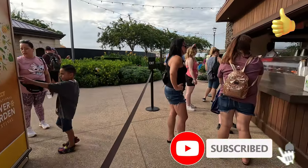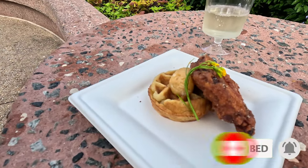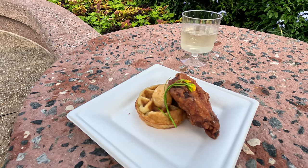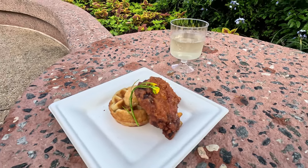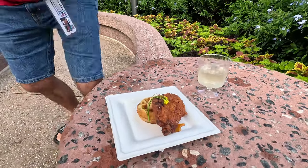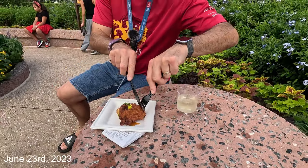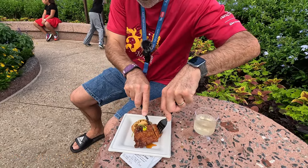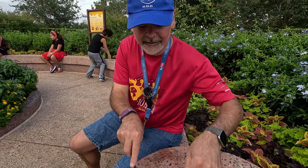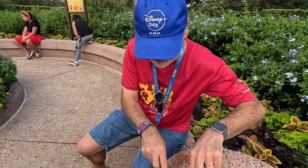Look at that pollinator flatbread. And here is the chicken and waffle and the Florida orange blossom wine. All right, let's see how this is. It looks honey. That looks good. Try it with a little bit of honey and, oh, look at that honey butter.